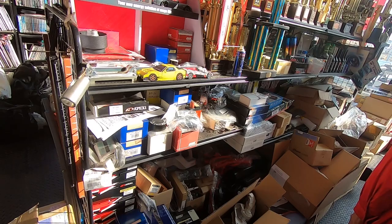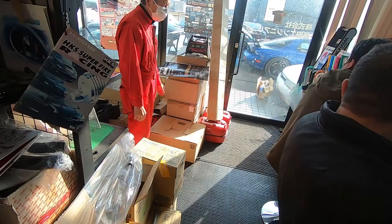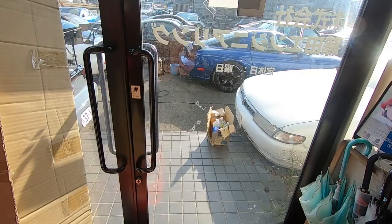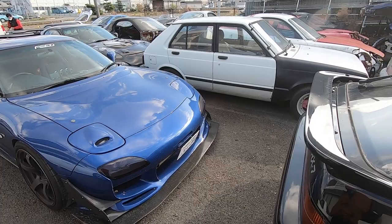Here is the Fujita Engineering shop. I made sure to double check to see if I could record and take pictures, and luckily he did say yes. Inside, the customer waiting area is full of boxes of parts, trophies, and magazines, and it's quite overwhelming because there's so much history here. When I first arrived, I was a bit surprised to see all the people inside the customer waiting area. It seemed like they were just all there to hang out, which is pretty cool to see. But we're just gonna head outside and take a look.